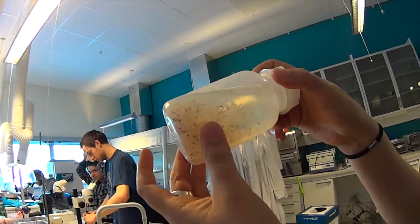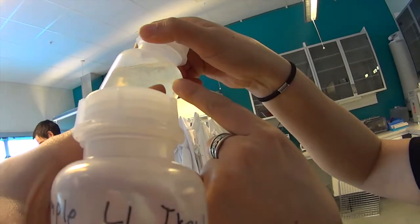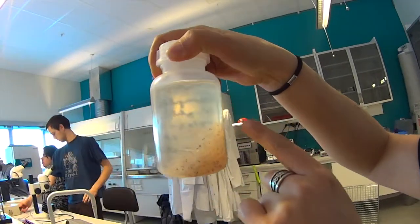Mesridia longa, I think it is. And smaller. Stenophora? Yeah, stenophora. This one was also pink when it was alive, I think.